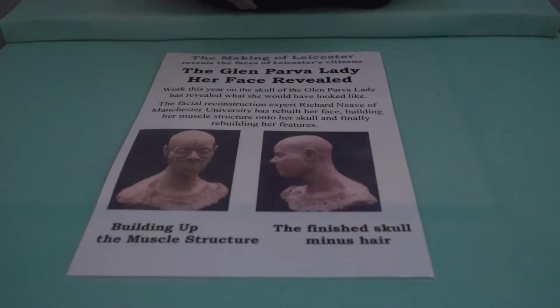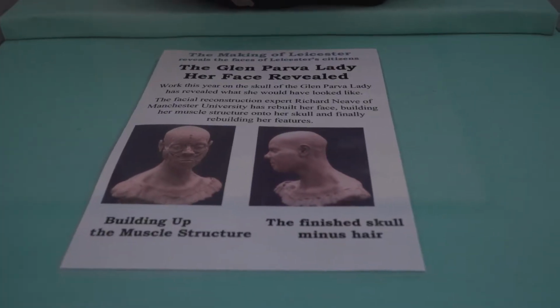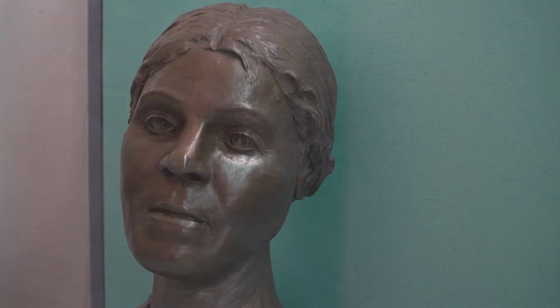Now, this is a subject that's very dear to our hearts because we are about 150 years old as a museum service, and we've probably been collecting human remains for most of that time. We've now got over 1,000 people represented within our collections, people who lived here in Leicester and who died here in Leicester. So it's obviously a key part of the way we tell the story of Leicester.